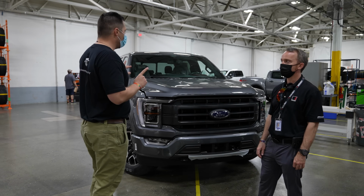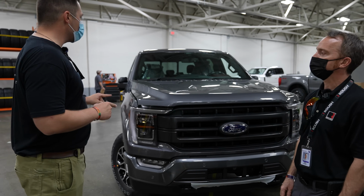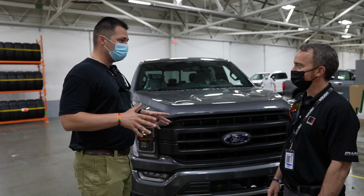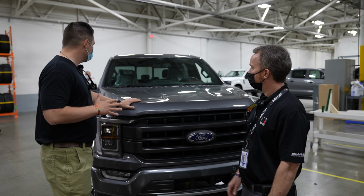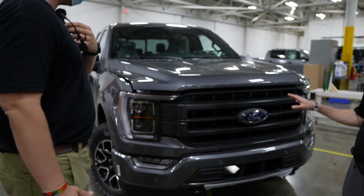Let's do it. All right, so this is the start of the assembly line, is that right? That's correct. I'm noticing that there's no robot, so all of this stuff is hand built, is that right? That's correct. Very cool. So what kind of stage are we at? What's about to happen to this particular truck? So this is a stock F-150 from Ford.